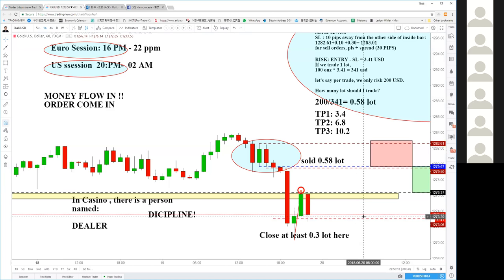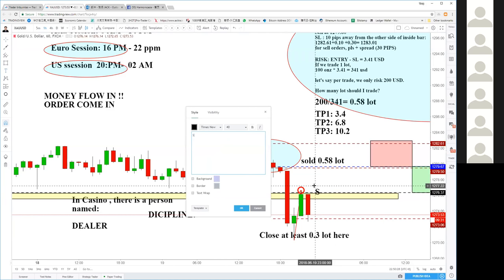Yes, you can. Why not? Breakout, pull back, and you should sell here, right? So imagine you sell another 0.3. Can we sell the closed 0.3 lots here for the pullback? Can I sell it again? Answer me.